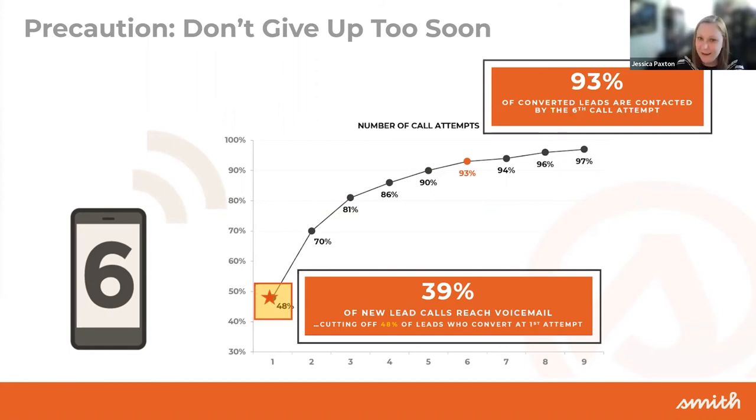I know it's hard. This is something I struggle with personally, is making those callbacks. I don't like doing it because I have a fear of rejection, but you have to, you really have to.